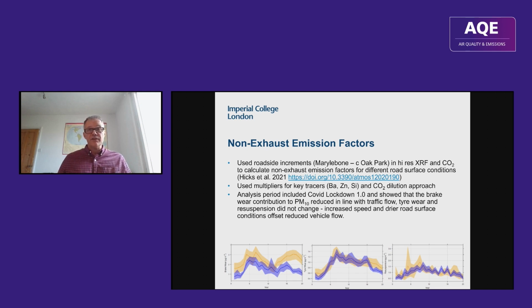Now, there are two competing reasons for this. Firstly, the number of vehicles, well, three reasons really. The number of vehicles reduced, but their speed increased. But of course, if you think back to 2019, it was much, much drier as well. So we had probably a greater level of resuspension and re-emission of these non-exhaust emissions due to the drier weather than we would normally have, and that was counteracting any reduction in vehicle flow. And you've also got vehicle speed, which increased as well. So lots of competing factors that we had to consider when we're assessing non-exhaust emissions, but even more so when you're assessing two different periods as well.